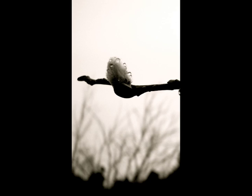Someone reminded me recently of T.S. Eliot's The Waste Land, and Eliot writes, "April is the cruelest month, breeding lilacs out of the dead land, mixing memory and desire, stirring dull roots with spring rain. Winter kept us warm, covering earth in forgetful snow, feeding a little life with dried tubers." That, for me, is very evocative of what this time is now.